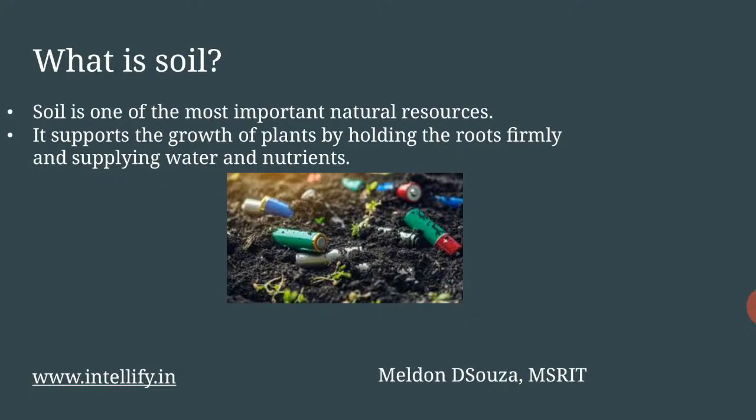What is soil? Soil is considered to be one of the most important natural resources. It is formed due to the weathering of rocks. We'll learn more about the formation of soils in the subsequent videos. Just to give you a brief introduction, weathering refers to the breakdown of rocks into small and fine particles which end up being soil.